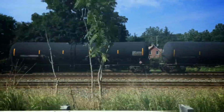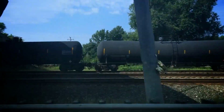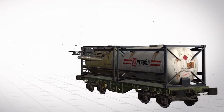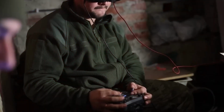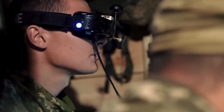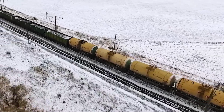With that rail route out of service, fuel now had to move by truck. But trucks aren't fast, can't carry as much, and are easier to target. One truck carries only about 30 tons of fuel, so 19 would be needed to haul the same 560 tons that the train did. These convoys also need drivers, guards, and fuel of their own just to move, putting more pressure on an already stretched military.